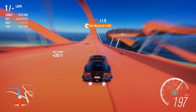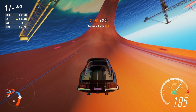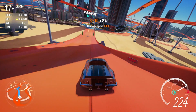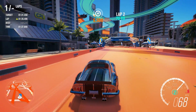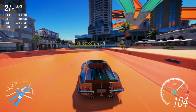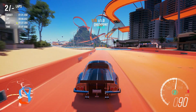As we soar through the air, it's a big bounce off of that on the landing that kind of fired its way across that boost pad. It's going to be pretty good in the old straight line speed department. 225. It beats the Dodge Dart. That's the general metric at the moment for straight line speed, if it can go faster or not than the 222 mark set down by the Dodge Dart.